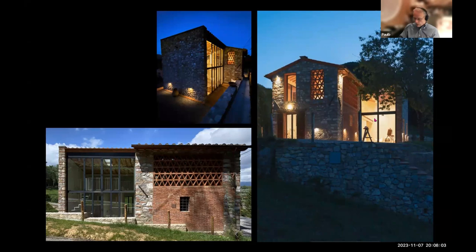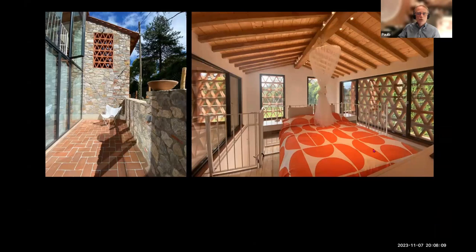And then, of course, on the interior, the opportunity to work with some of the beautiful spaces. I love to tell the story that this was once the hayloft where untold numbers of young Italians used to hang out smooching, and now it's the bedroom for the owners of this property.